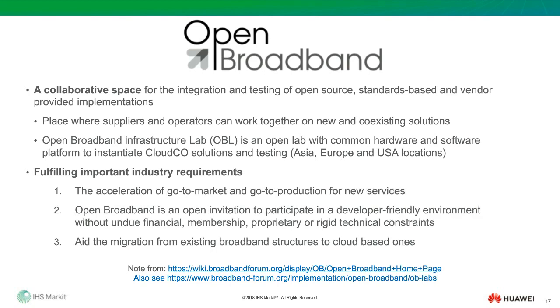It is an open lab with common hardware and software platform that is used to instantiate CloudCO solutions and conduct testing, especially if you're doing testing between some differentiated vendor solutions and standard solutions. You have to make sure they all work. There are three locations for these labs. There's one in Asia, one in Europe, and one in North America. But the details of all these labs is not yet fully available, but the Asia lab details are available. And if you go to the Broadband Forum website, you can get some more details about that.